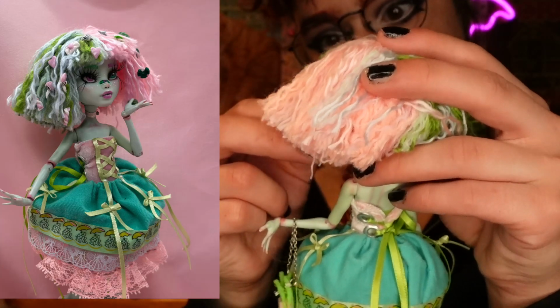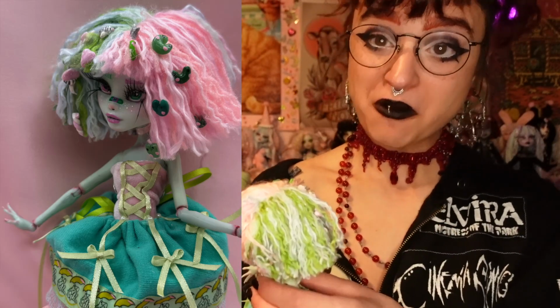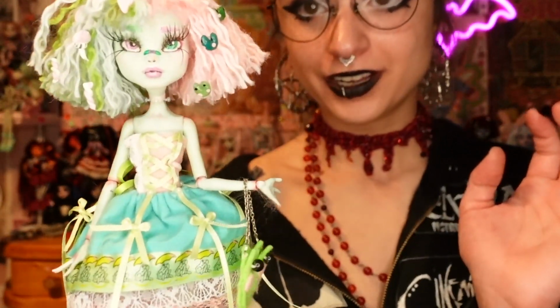Sorry, it's always hard for me when I just make a doll to see the beauty in it, let's say, but when they've been sitting in a box for 2 years, then I can look at them with fresh eyes. I'm like, oh, it's adorable. What a little sweetie.